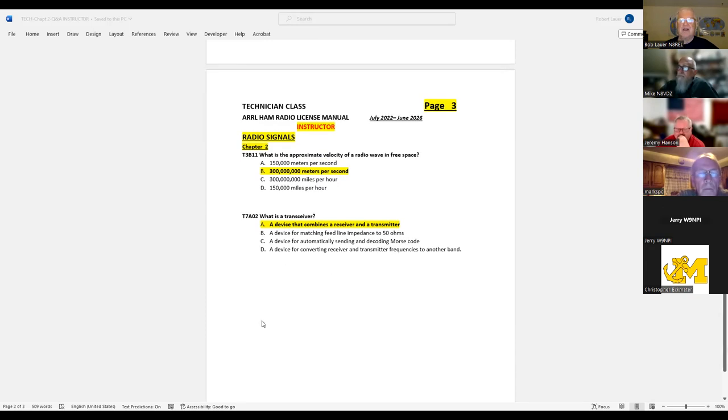And then what is a transceiver? I didn't cover this. We talk about radios, receivers and transmitters, but back when I was a kid, if you were in ham radio, you had one box on your desk that was your transmitter and another box that was your receiver. You talked into one box and listened out of the other. No one does that anymore. It's all the same box, the same radio, and it's referred to as a transceiver. A transceiver is just a device that combines a receiver and a transmitter into one piece of equipment.